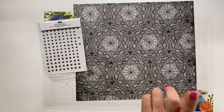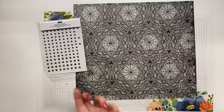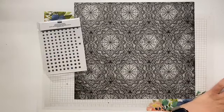Just let me, I'm playing with my ink pads first. If you're my Coastal Cabana ink pad, why aren't you in there? Where is, oh, because you're here. Ha ha ha. Coastal Cabana.